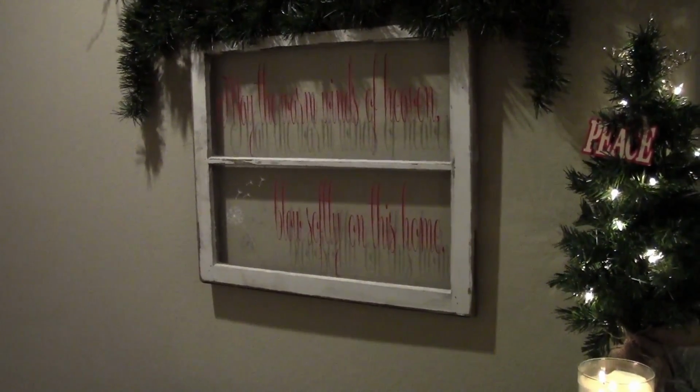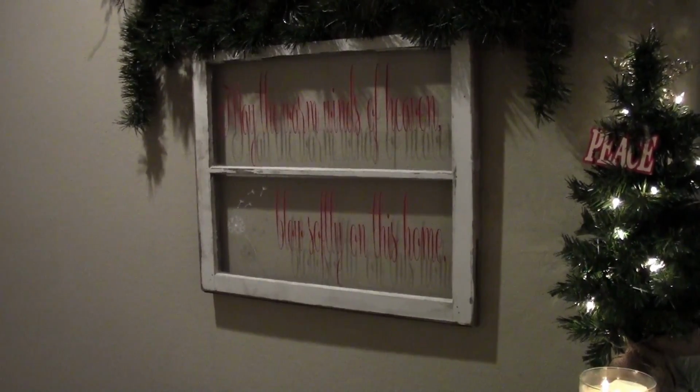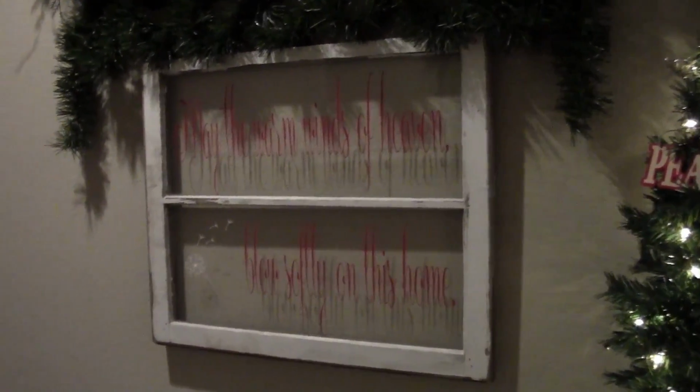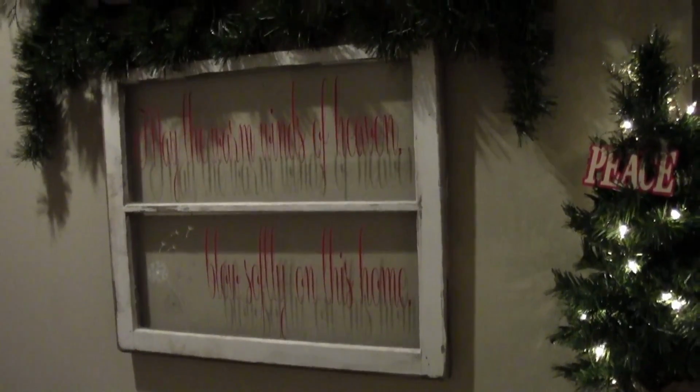And I picked up that window sign at a craft fair a few years ago. It says, "May the warm winds of heaven blow softly on this home." And I just adored it, and so I picked that up. I don't remember what I paid for that, you guys, but I hope you can see its beauty there. Kind of blends in with the wall, but I just love it so much.